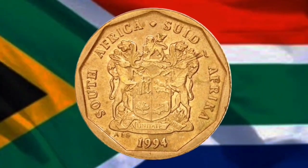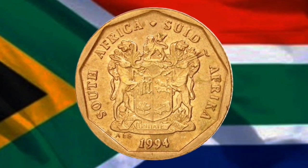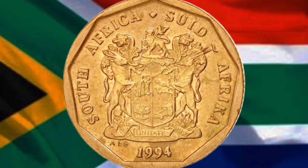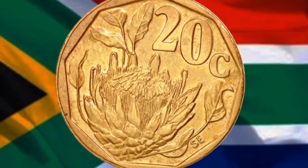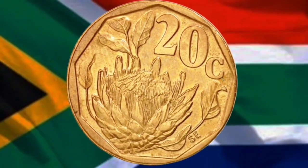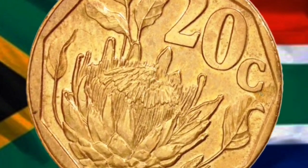Because of these rare sales, many people now check their old coin collections carefully. It's important to remember that not every coin from 1994 will be worth millions, but the possibility keeps the excitement alive. Always have your coin appraised by a reputable numismatist before selling.